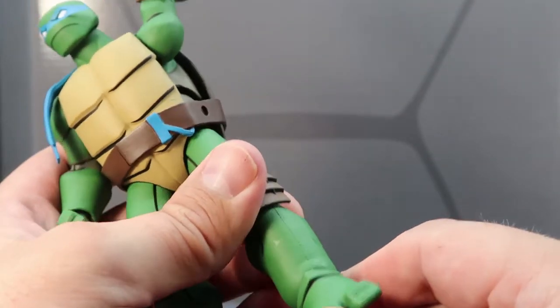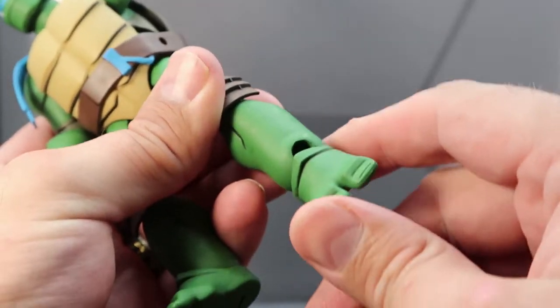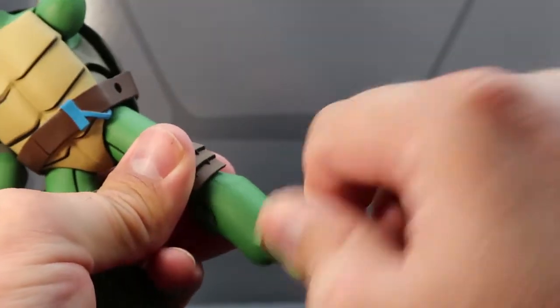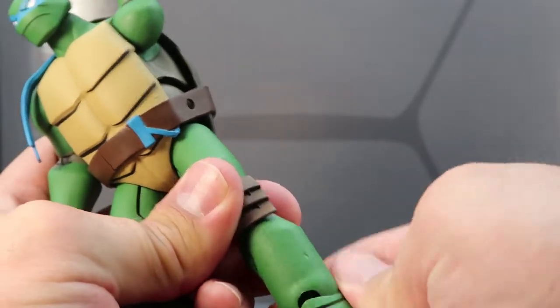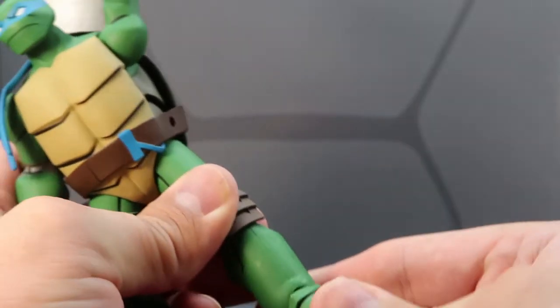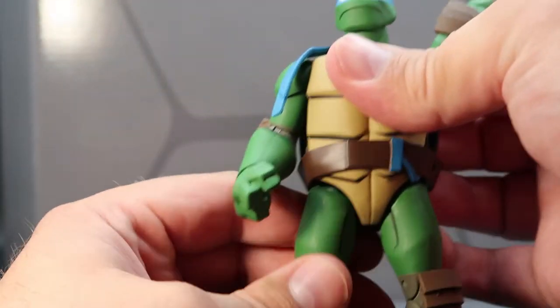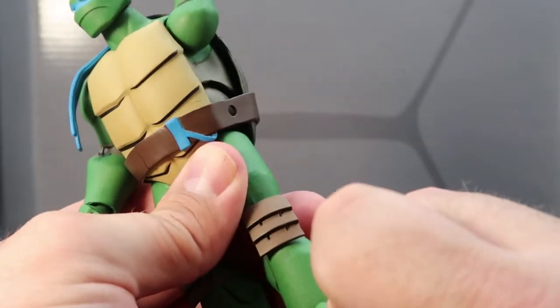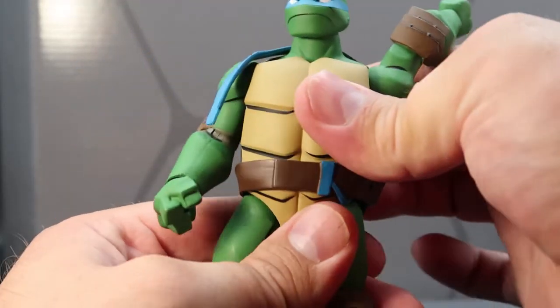His foot is on a hinge, so it can go down, it can go up, it can rock to the right and left, and if you really push it, I think you could get it all the way around, but I don't want to do that because it'll probably snap off. So yeah, and I believe that is all the articulation for this little turtle.